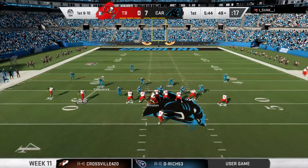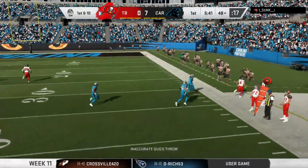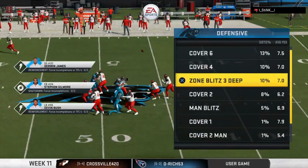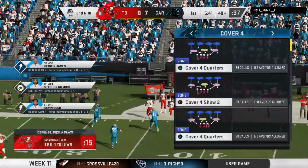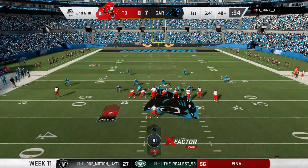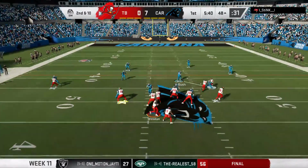Jameis to throw it toward the right sideline, but it's incomplete. Andy Isabella was the intended target, and it's 2nd down. Before the game, they were running the route tree about as efficiently and effectively as we could have possibly imagined, but sometimes the passes just go awry.